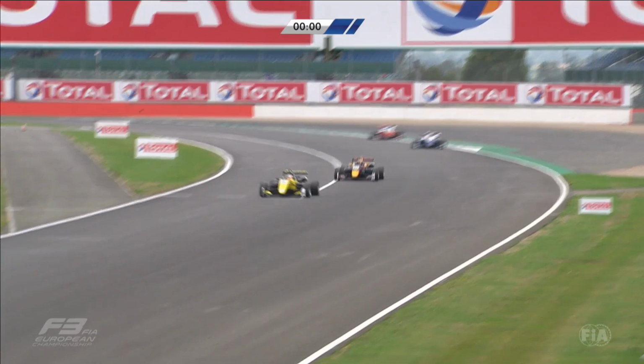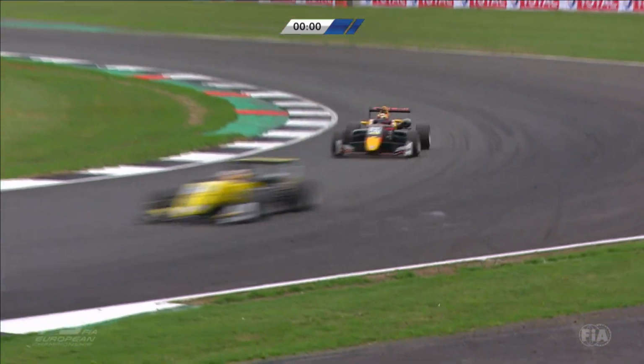Winners both this season. Dan Ticktum, we know he can get past Sasha Fenestra. He did it for his 4th win of the season earlier on in the day, and Sasha Fenestra will be very, very keen to stick his elbows out in this race and make sure that the British driver cannot find a way past him.